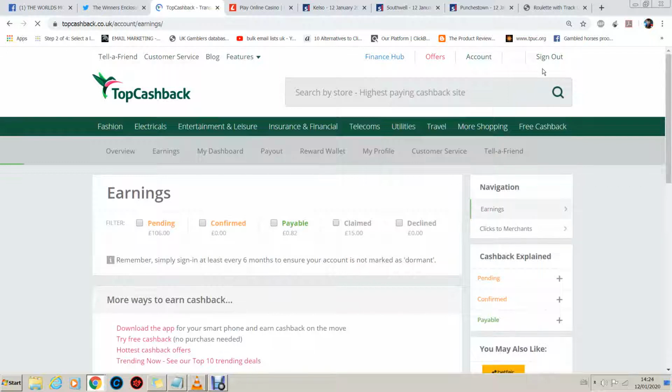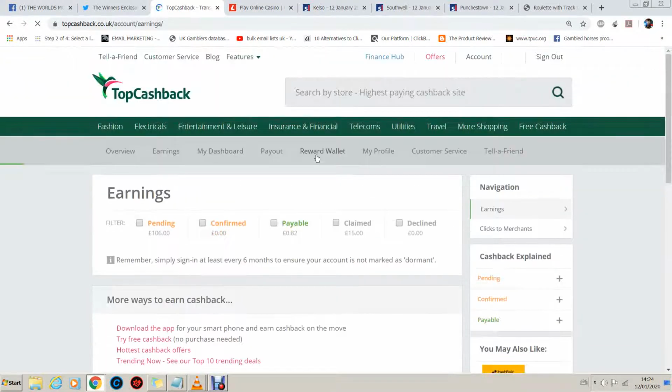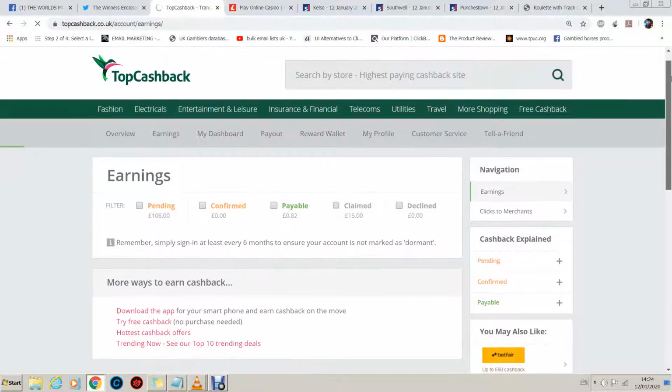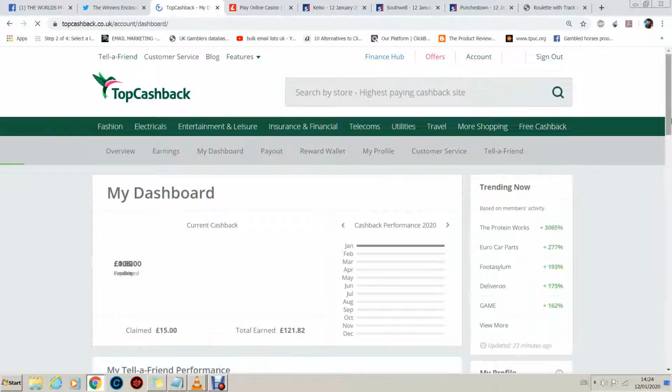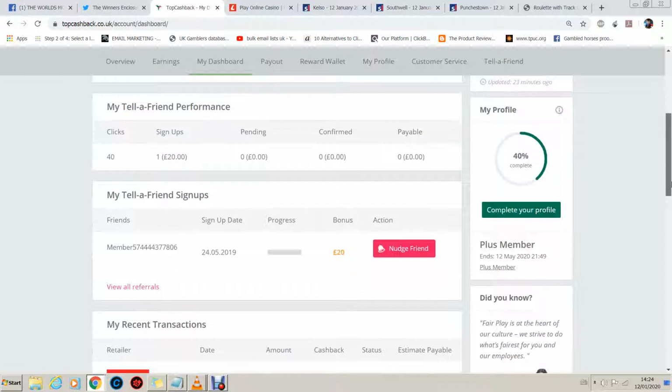I'm just running a bit slow because I've got so many things open at the minute. I do need to get a gaming machine for the amount of apps that I work at the same time with this horse racing game. Oh, I need to sign in. Remember, sign in at least every 6 months, it's telling me. Just go back to the dashboard. So the first thing I did was used a token for Just Eat, and I got a free £15 meal paid back to PayPal within, I think it was within the week, that got paid back.